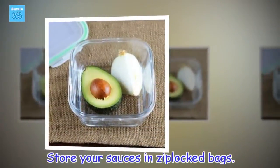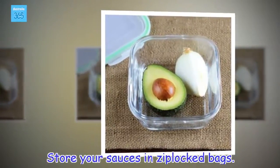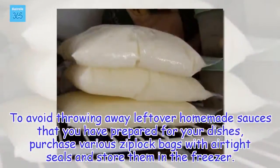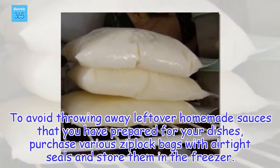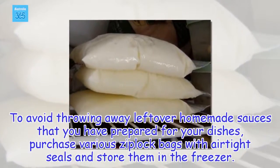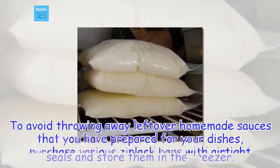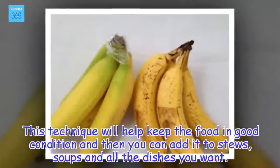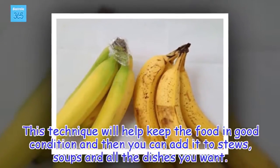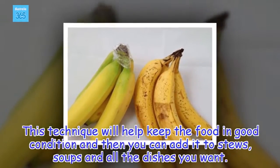Store your sauces in Ziploc bags. To avoid throwing away leftover homemade sauces that you have prepared for your dishes, purchase various Ziploc bags with airtight seals and store them in the freezer. This technique will help keep the food in good condition, and then you could add it to stews, soups and all the dishes you want.